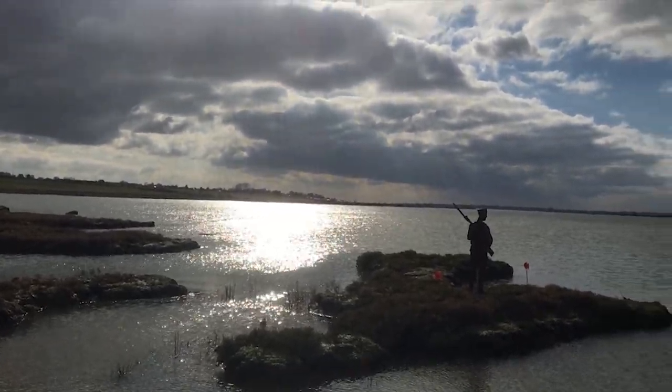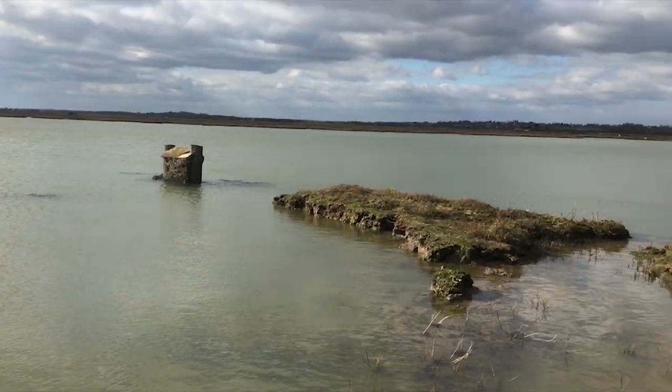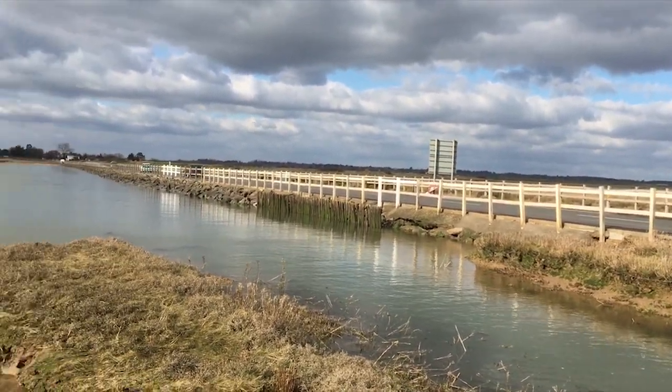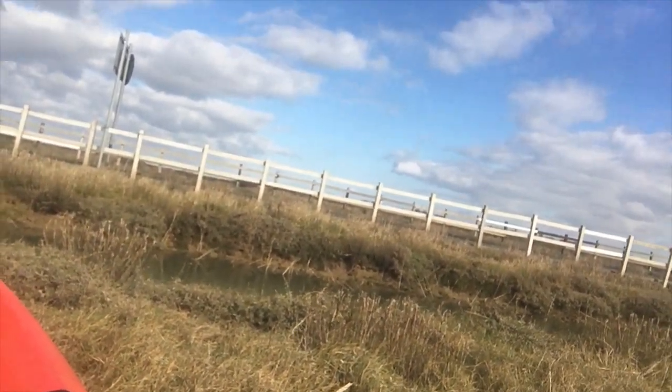And I'll tell you what, I've timed this so good. Literally the tide's gonna be turned in the next sort of hour or so. And then it's gonna help me push me round back towards East Mersey Point. And the weather hasn't turned out all too bad either. Just gotta try and get across this busy old road now, dragging the canoe behind me, so that should be fun.